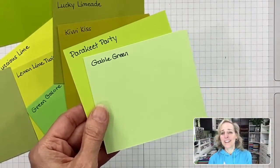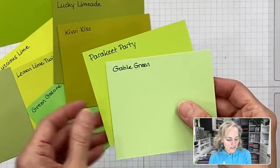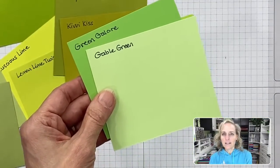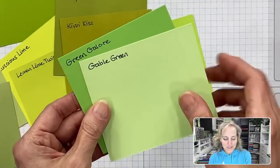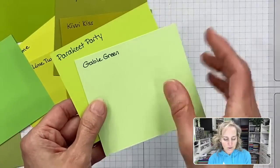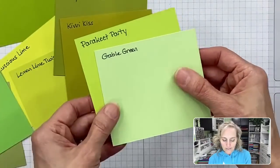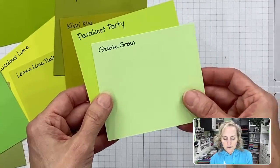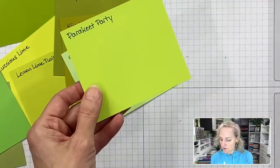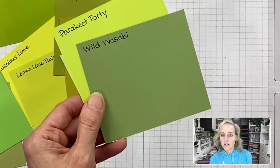Okay. Gable Green. I'm bringing that one out just because Poppy suggested it. I'm bringing this one out just because it paired really well with Green Galore back in the day. These two were partners. They held hands in many projects together, right? Always paired those up, and they were current at the same time. But you can see, even though it's a lighter version, like Parakeet Party's lighter than Green Galore, it's lighter in that it has more white added to it, but it's definitely in the cooler tone. This is more of a yellow, warmer tone. Those are two words I keep forgetting to use, cooler and warmer. Okay, Wild Wasabi. There's that comparison.